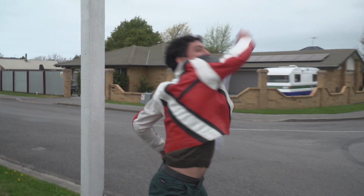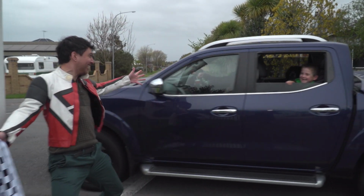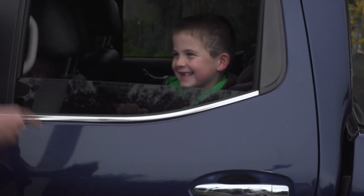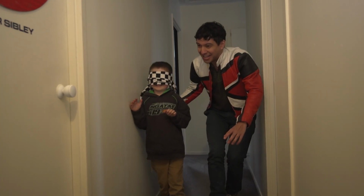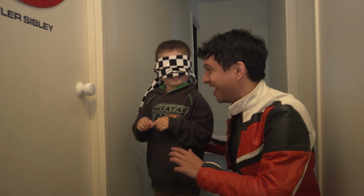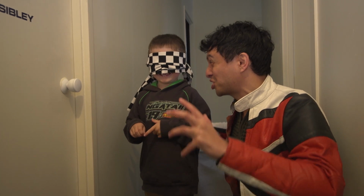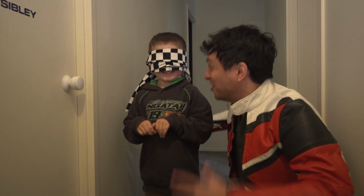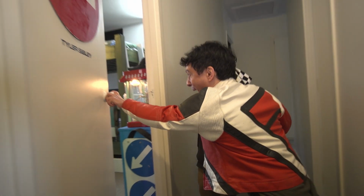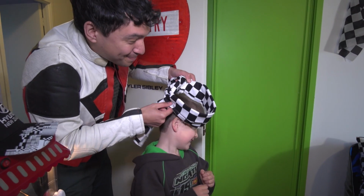And pulling up to the finish line, ready to see his dream bedroom is Tyler Sibley! Tyler! Welcome to the finish line. Are you ready to see your dream bedroom makeover? Here we are, and we are right outside. Tyler, are you ready to see your new bedroom? Are you sure? You're ready to see your new bedroom? Okay, buddy, let's go in. This way. I'm gonna take your blindfold off. Dream bedroom.